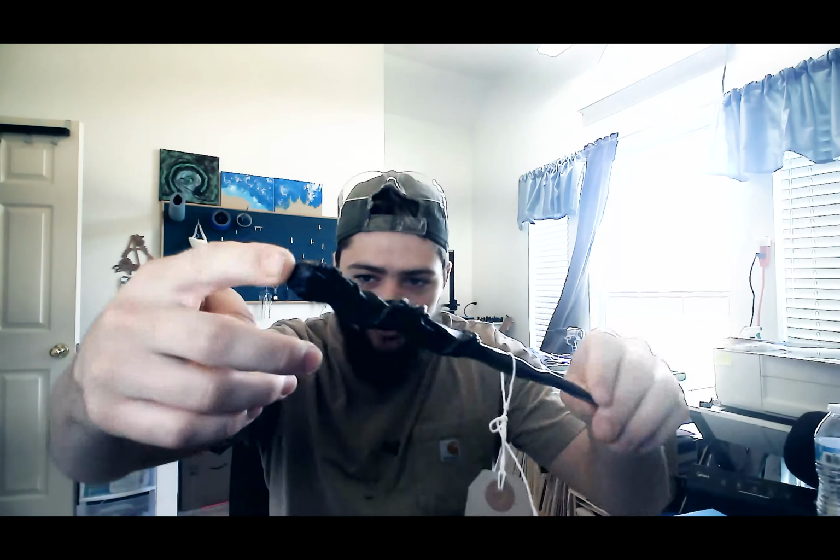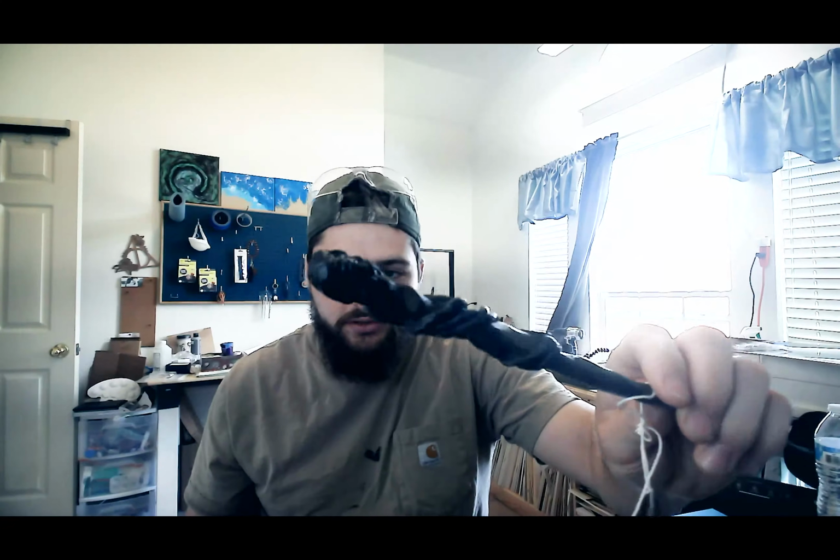phoenix feather core. Now, this is a really cool one with an entangled root design. And this order, I unfortunately had to cancel and refund as per the customer's request.